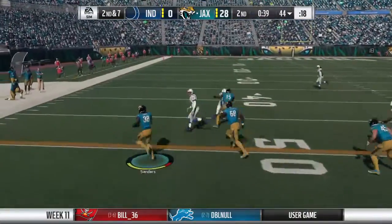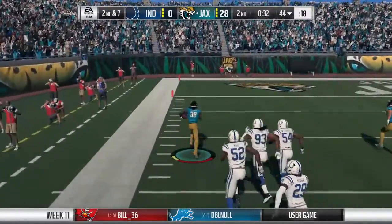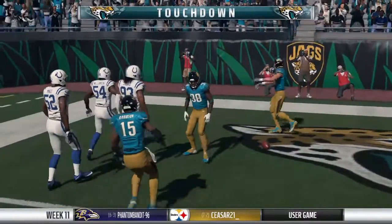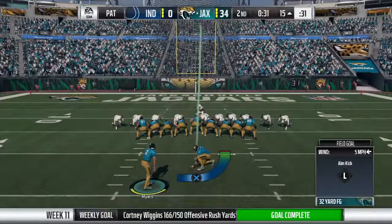Now they'll run it on the toss. Fancy footwork in midfield. And shutting him off, now open field. He's got daylight. Touchdown, Jaguars. A big play there with touchdown number 7 on the year. And the Jaguars are pouring it on.